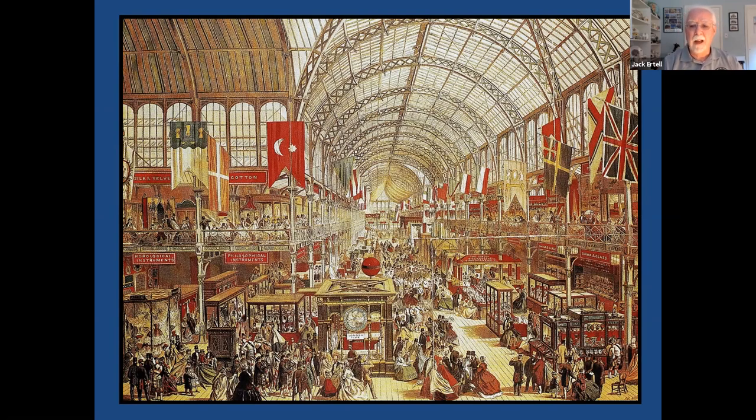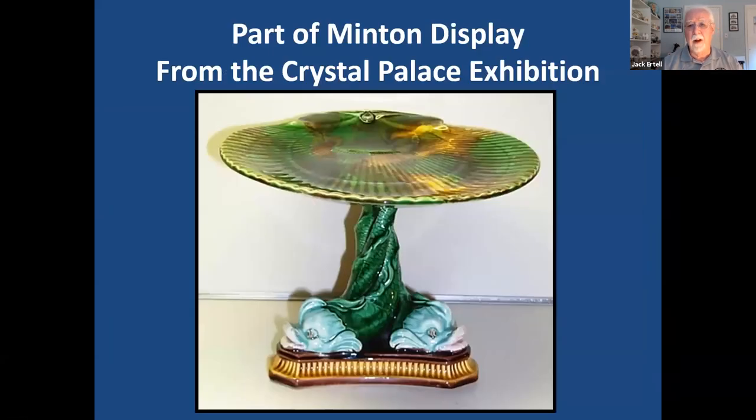The United States had a lot of exhibits there from American manufacturers as well. But at the exposition, the Minton Company of the Stoke-on-Trent area of Britain displayed for the first time what they called Majolica Pottery. And this is one of the pieces they actually put on display. I'm using this picture because later on in the Phoenixville production, you're going to see something that looks similar to this, and particularly take note of the base.